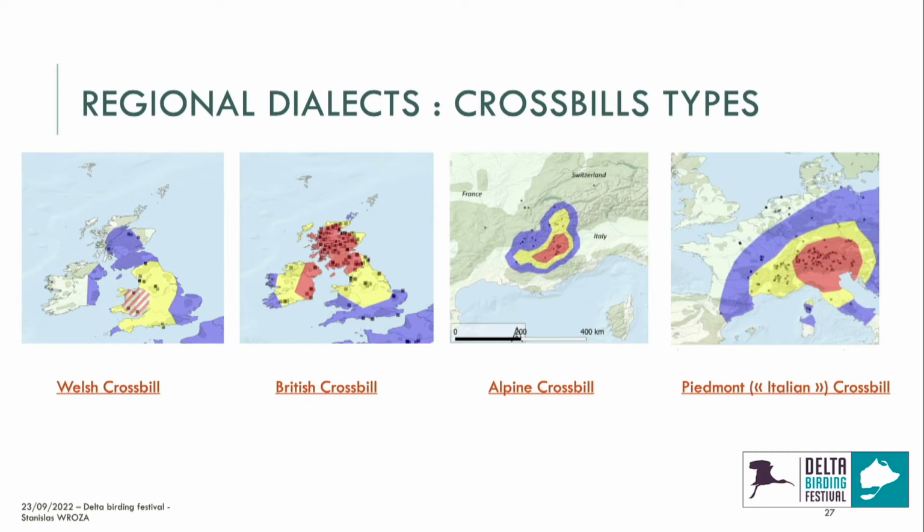Then let's take a British crossbill. You see that by ear, you can tell that there's a difference. No one from the Alps. And finally, one from Italy.